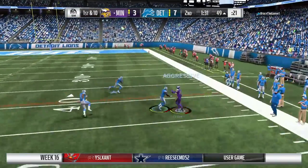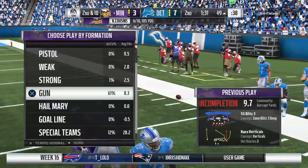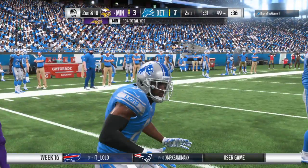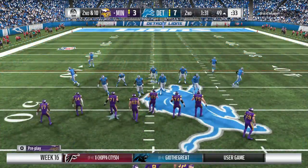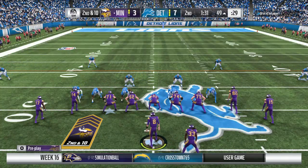Cousins now to throw on 1st down. And it pops free. The collision there jarred the ball loose and brings up 2nd down. It's a lot of contact going on there, and in the end, unable to keep 2 hands on the football and bring it into his body. Everything looked pretty good until the finish.